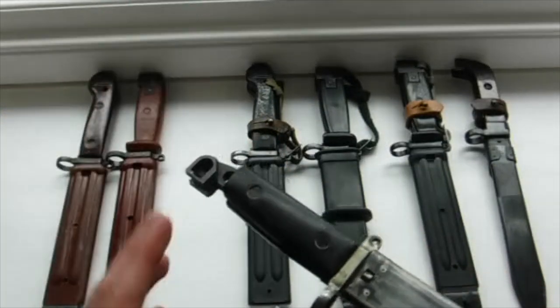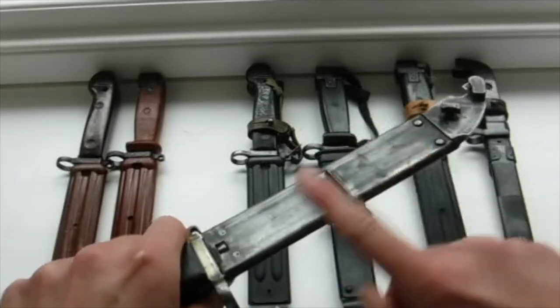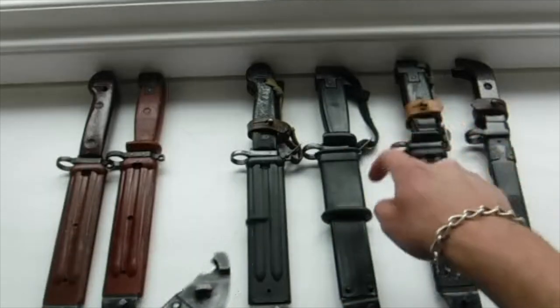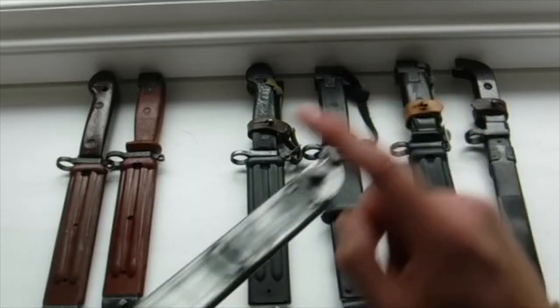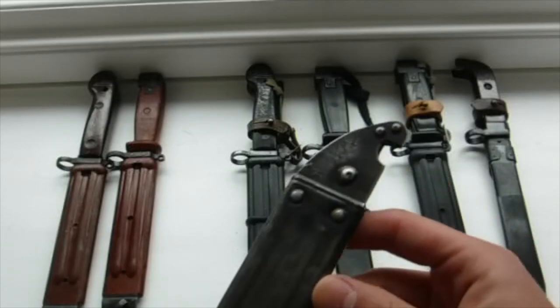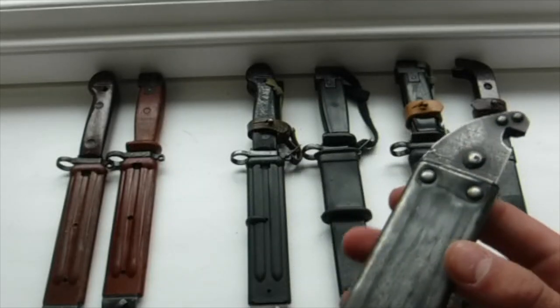East German bayonets are all black, so we would have had a black coating on the scabbard. You can basically faintly see it, but they've stripped it off. Type 1s have a rubber insulator, like on the Egyptian here, but that's missing. There's no serial number on this, mate, unfortunately.